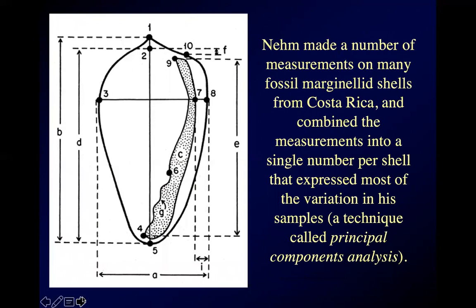And he had access to a very big collection of marginellids from Costa Rica, from fossils, and he made a whole bunch of measurements on them. This diagram from his paper shows the measurements that he made, and he used a technique called principal components analysis to combine all of those measurements into a single number. You can't plot all of those measurements at once because it's hard to find 10-dimensional graph paper, right? You can't keep track of 10 variables at once. So principal components analysis is a way that you can take all of these numbers and boil them down into one or two that express the largest possible fraction of the variance in your sample.